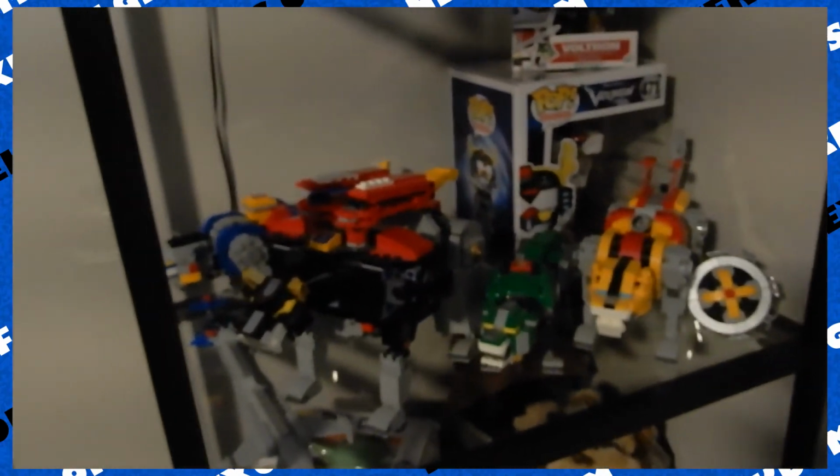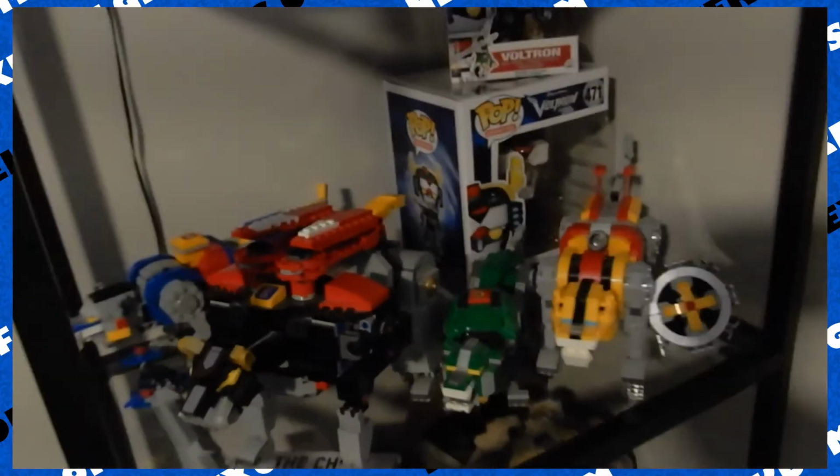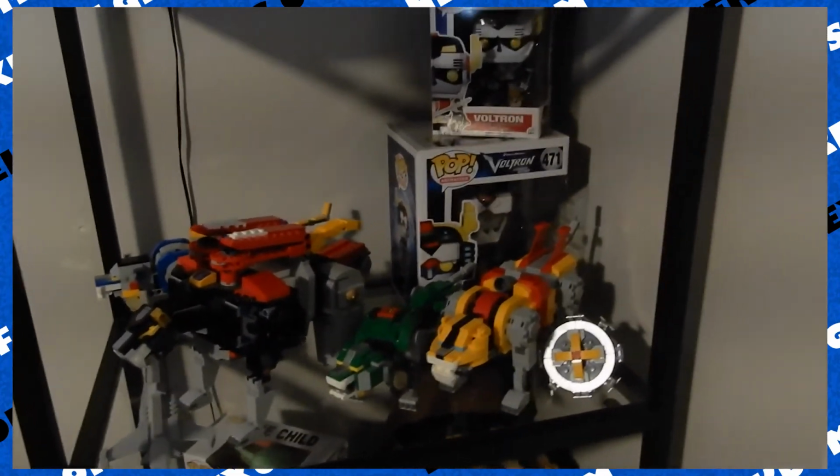And of course, more Legos, because I'm a big kid, but this is Lego Voltron. This is literally my Voltron shelf. I did not realize I had this much Voltron stuff after a while, but this is the Lego Voltron, which is really cool. It's easier to display them as the 5 lions than as the one big robot, at least for me, anyway. Some people have just a big robot, but then there's that.